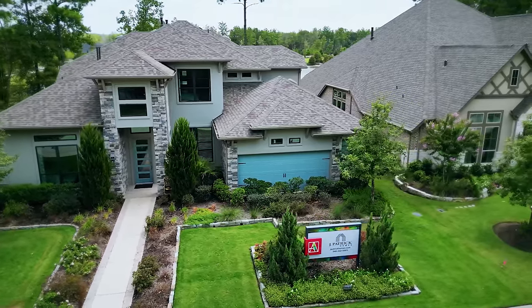Yes, we are gonna get you into that second home, but this is probably the most important part, because if you're liking these homes and you keep hearing about these incentives and the design process, then you need to see this.